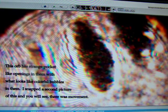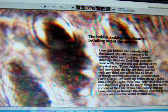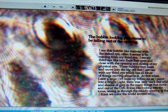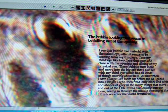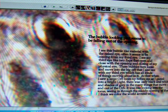This orb has a strange pocket-like opening with what looks like colorful bubbles in it. I snapped a second picture of this, and you will see there was movement. The bubble-looking part seems to be falling out of the opening. I see this bubble-like material with the naked eye. Often it seems to be coming from my third eye.